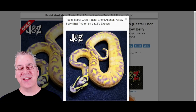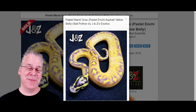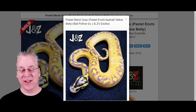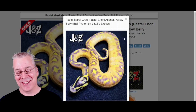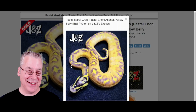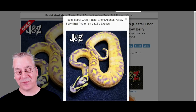So take a look at this one. This is a pastel Mardi Gras. So this has the pastel, the Enchi, the asphalt and the yellow belly. And look at how beautiful it is with all the yellows and purples coming out. It doesn't even look like a real snake. It almost looks like a toy or something. So incredible. And look at the head stamp on this thing. That is so crazy. It's one of the most awesome combos that I've seen.